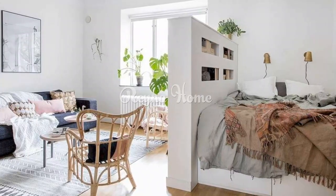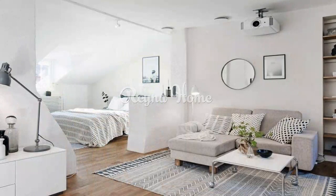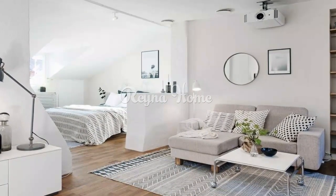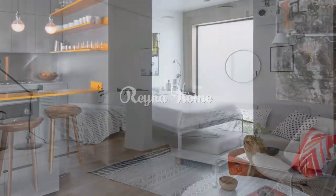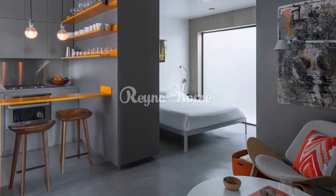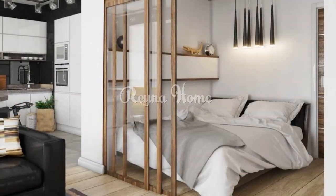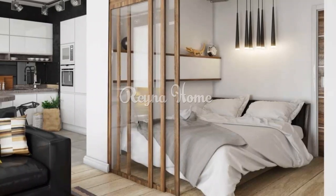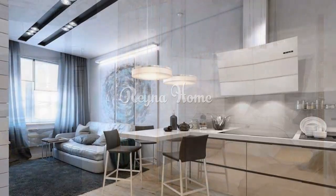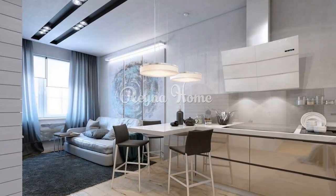5. Use an island or a peninsula as a dining table. If you don't have enough room for a separate dining table in your small apartment, you can use an island or a peninsula as a dining table instead. An island or a peninsula can provide a surface for eating, working, or cooking, as well as some storage and functionality. You can also add some stools, chairs, or benches to create some seating. You can choose an island or a peninsula that matches or complements your kitchen's style and color.